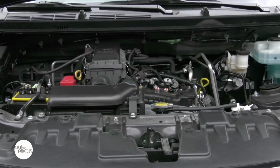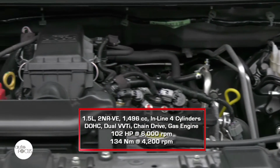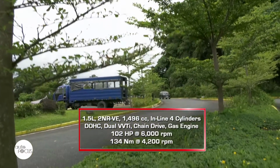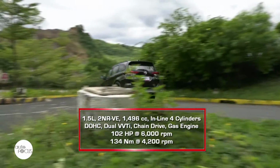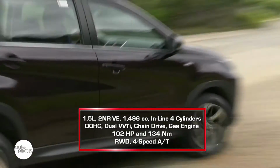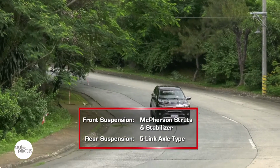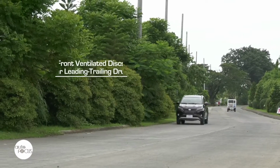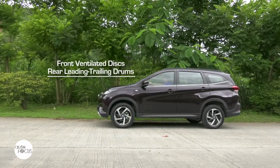Underneath the hood of the Rush 1.5G is Toyota's 2NR VE powered unit, a 1,496cc 4-cylinder gasoline engine with 16 valves, double overhead cam, dual VVTi, and chain drive. The engine generates 102 horsepower at 6,000 RPM and 134 Newton meters of torque at 4,200 RPM, which are transmitted to the rear wheels via 4-speed automatic transmission. The suspension system features the standard McPherson struts with stabilizer bar in front and 5-link axle type in the rear. Stopping power comes from a brake system using front ventilated discs and rear leading trail drums.